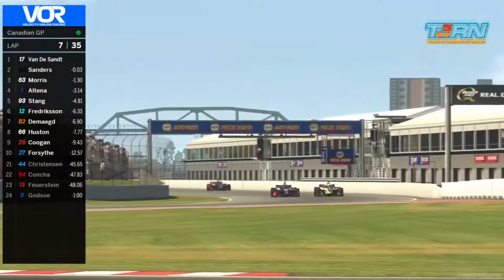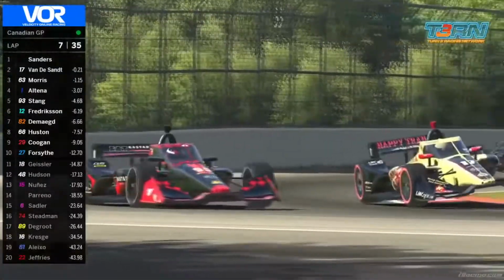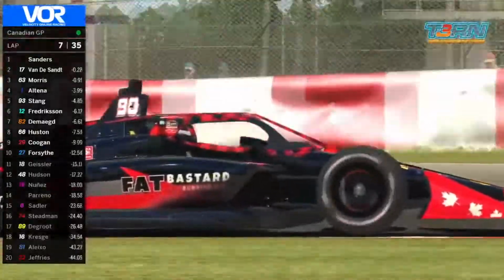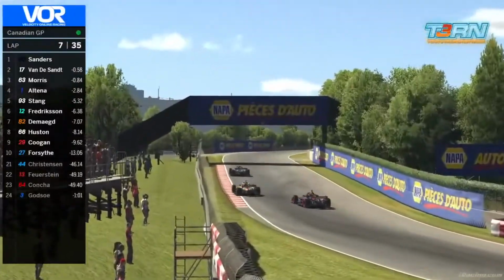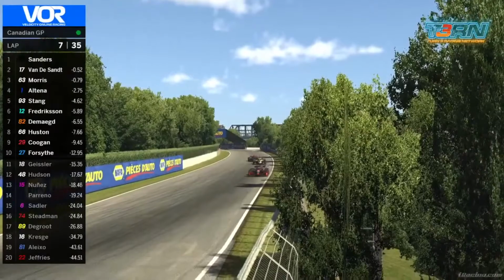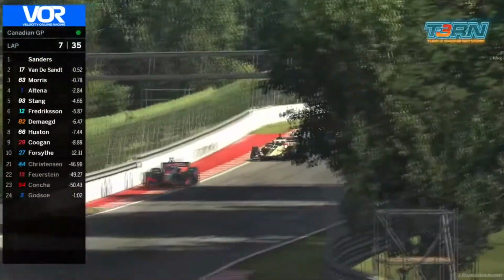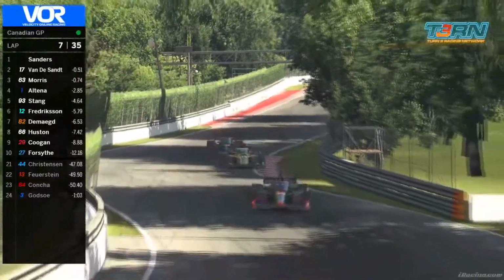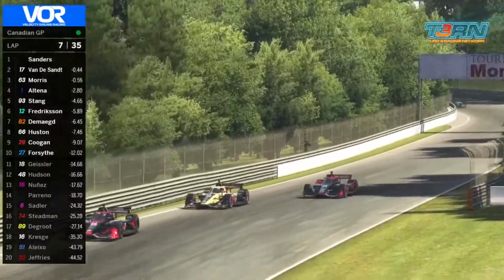As we've got a battle, here comes the 17 on the outside going into turns number 1 and 2. Oh, jumping the curb. Van de Sant with some trouble. Van de Sant going to jump the curb. That's going to open the door for Isaac Morris. Morris looking to the inside. Not going to push the issue going into turn number 3. He'll slide in line and head at a 4. Following Van de Sant now, who is closing once again back onto Gavin Sanders into 5 and 6.